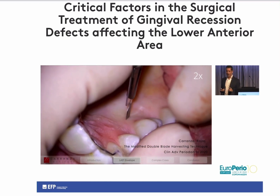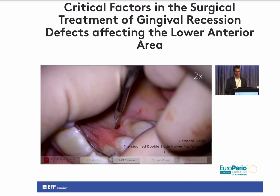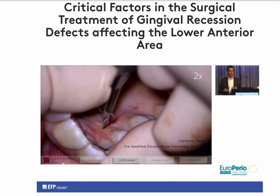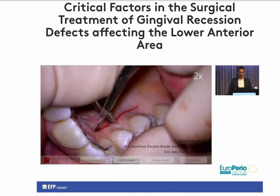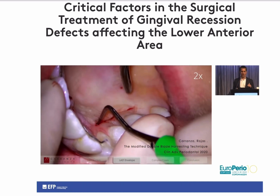Now, I will harvest the graft with a technique that we published in 2020. It's called the modified double blade harvesting technique. And it's a modification of the single harvesting technique described by Hurzeler and Wang back in 1999. So we begin with an incision about 2.5 millimeters away from the gingival margin.